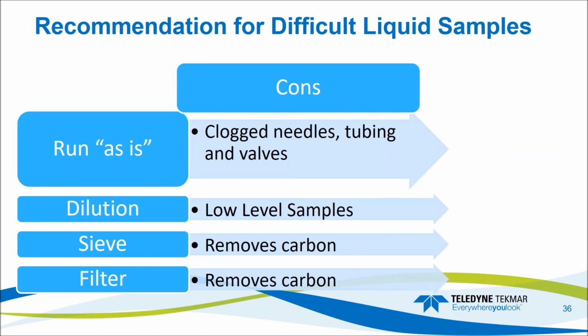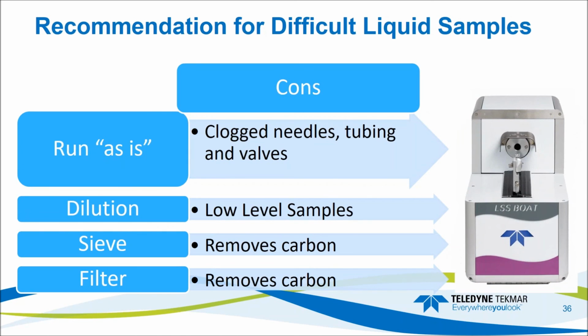You can try to dilute it, but if it's already low in carbon, then it's going to dilute it too much and it might be below your calibration range or your detection limit. You can sieve it or filter it to remove those particulates, but then you're removing part of the sample, so you're not getting a good representative result of that sample if you start removing parts of it. So we would recommend the LSS boat for a sample like this.